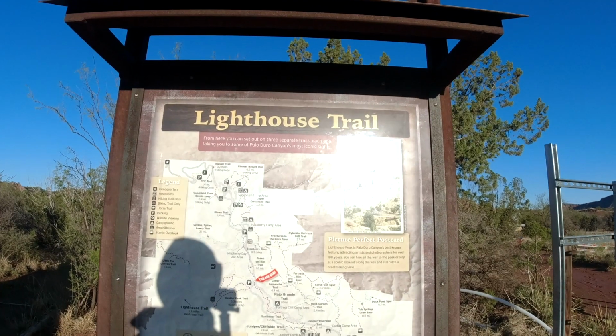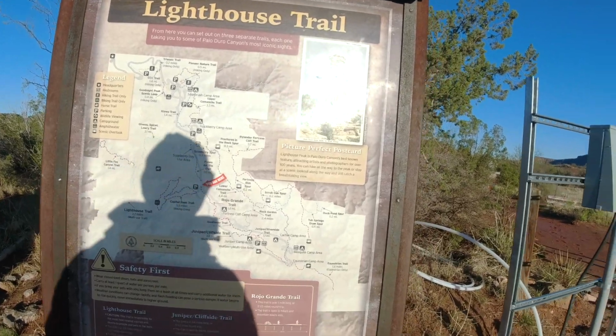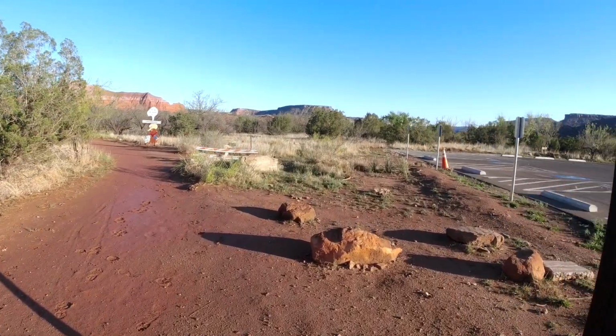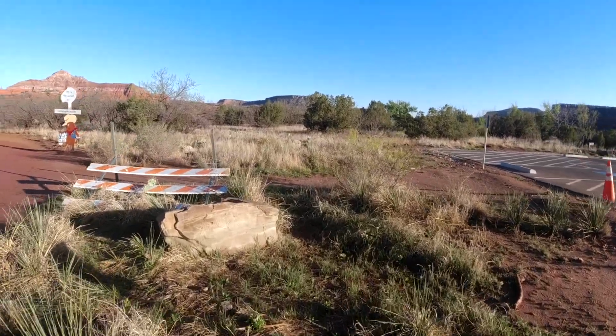But when I walked up to the trailhead marker, there was no closed sign there. So I assumed it was open. In reality, all the trails were supposed to be closed. They just didn't get around to marking this one yet. Well, looks like this trail is going to be a tad bit muddy.